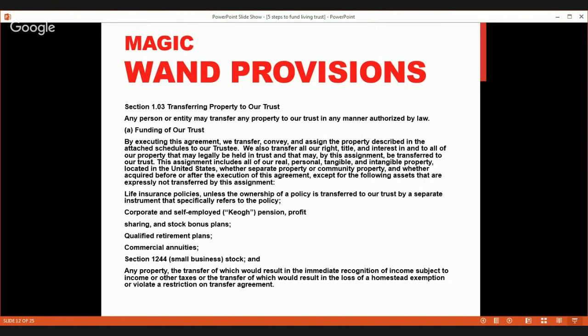Okay, there we go. This is our exception. Let's go all the way to the very bottom one. And that's the one that we get questions on periodically. It says, hey, is this going to cause a tax? No. We want to transfer everything in. And if by transferring to the trust, there would be a loss of taxes or a result in a loss of homestead, then that is not transferred.